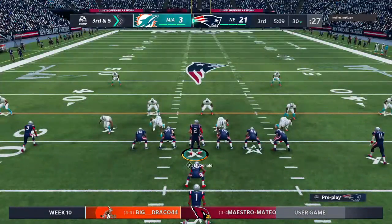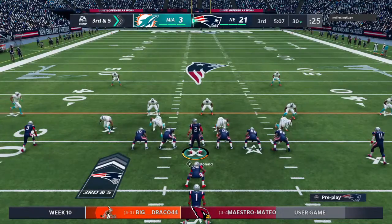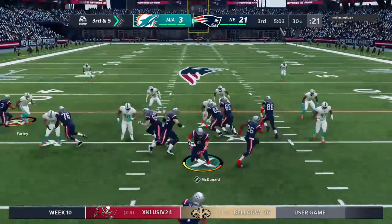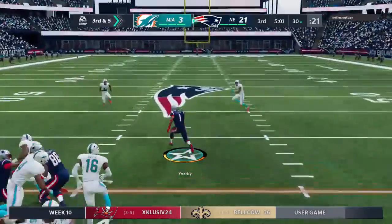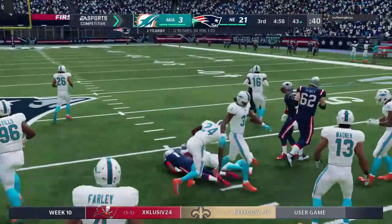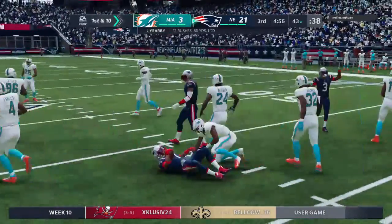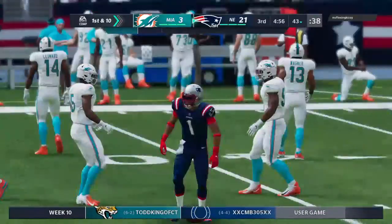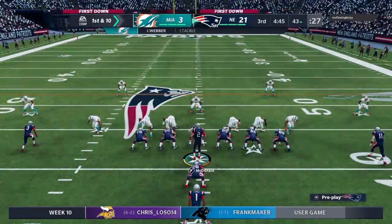Dolphins bring on an extra defensive back on 3rd down. Now a handoff here to his running back. And they get him down, but not before he takes it across the 40-yard line. Bit of a surprise. They ran it on 3rd and medium. Proved to be the right call. 1st and 10.